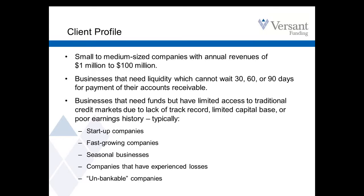What they all have in common is that these businesses crave liquidity. They need cash. They just can't wait the 30, 60, 90 days to get paid by their customers. And what we do is we provide them that quick cash. The day they issue an invoice, the day they complete a sale, we're providing them valuable cash against those receivables.